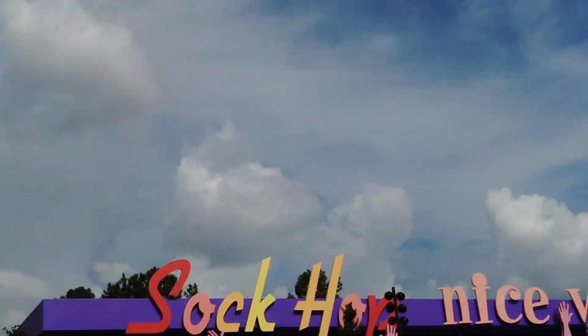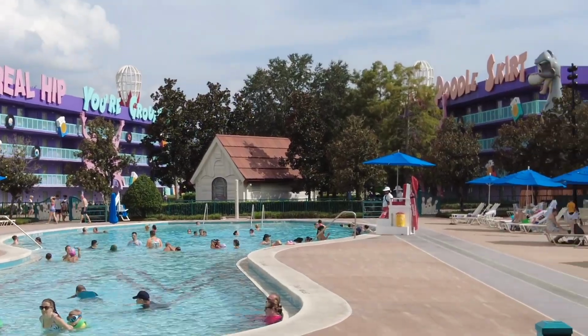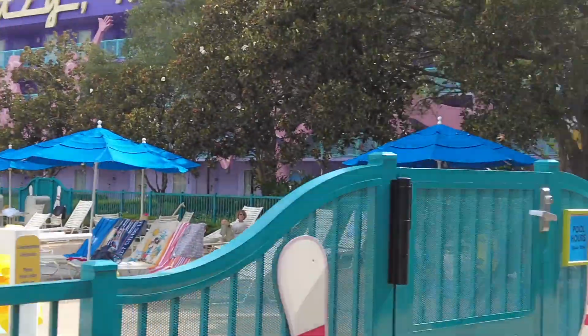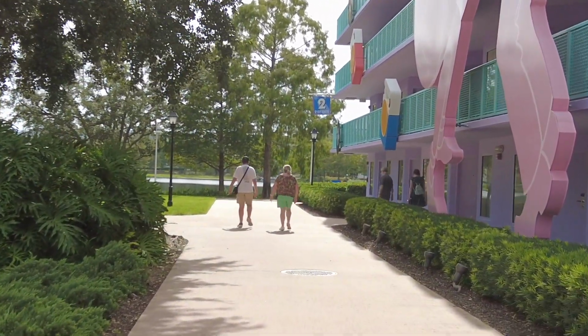And this is the view looking downstream. Now looking south, if you go towards your right, you're gonna be able to see the Skyliner. And I'm gonna take you over there real quick.